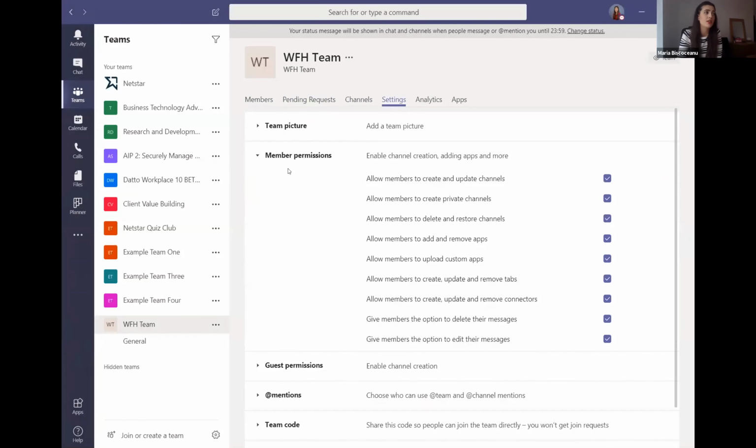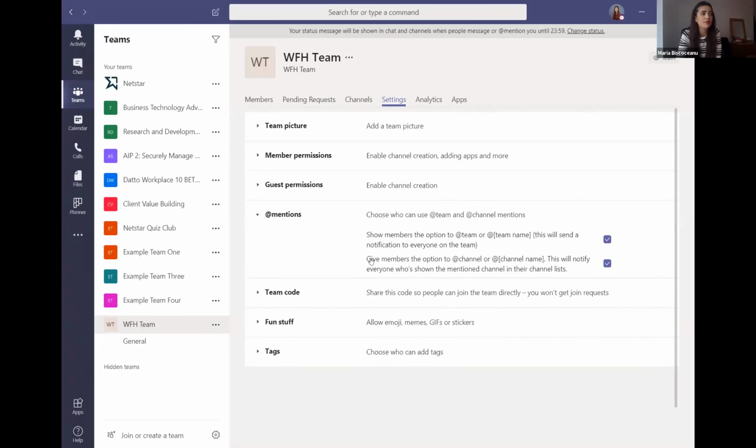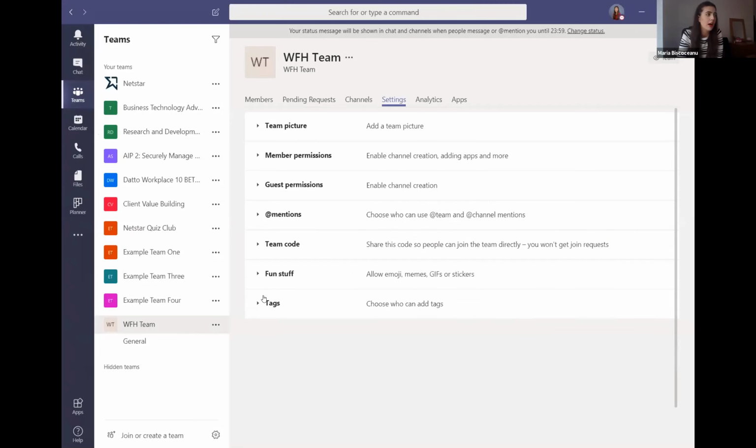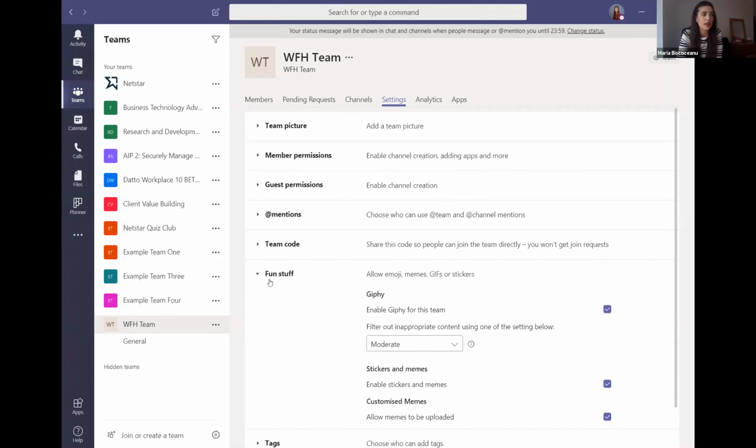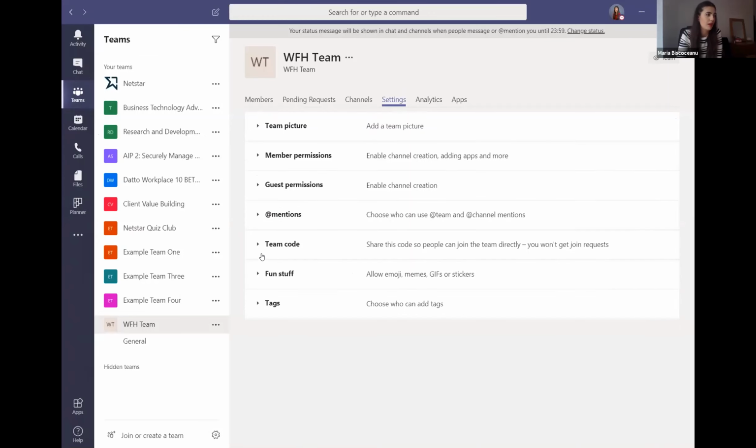Modify member permissions. So I was mentioning before about different levels of access control. This is quite critical for data protection. You can choose to enable mentioning or not, and I'll explain what that is in a moment. And other fun stuff, as I was saying, GIFs, memes, and other options that you have in there to just make things a little bit more interactive.